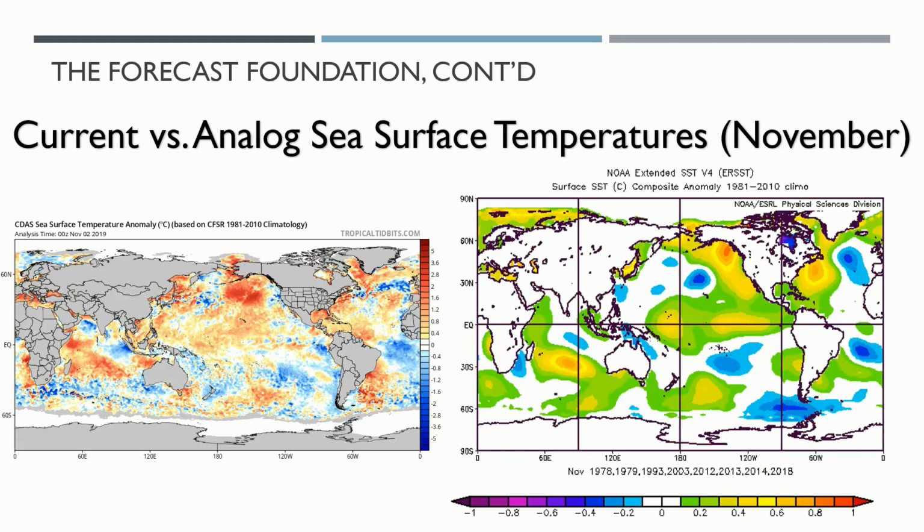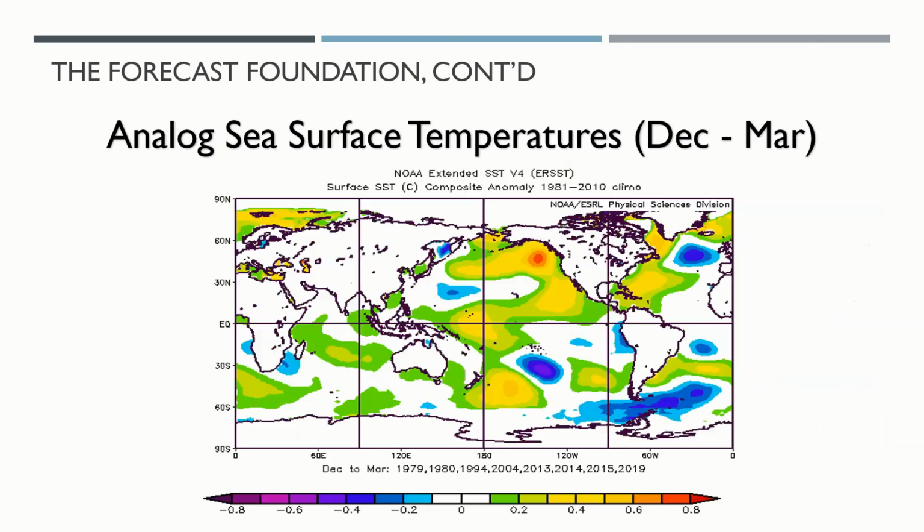Let's look at current versus analog sea surface temperatures for November. As you can see, currently we do have an overwhelmingly warm Pacific Ocean and also warm East Coast. Now looking at our analogs for November, we do have a warm West Pacific Ocean and then also a warm Atlantic Ocean, but PDO is around neutral on our analogs, which does make sense because that's about where it is right now. And then also as far as the ENSO, about just maybe 0.3 to 0.5 degrees above average, just in general for the sea surface temperatures, and especially in the central and west-based ENSO regions of 3.4 and 4 as well.